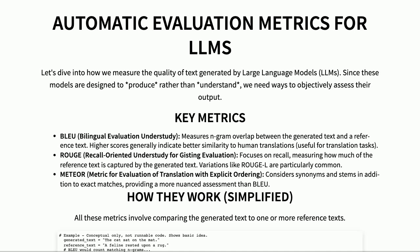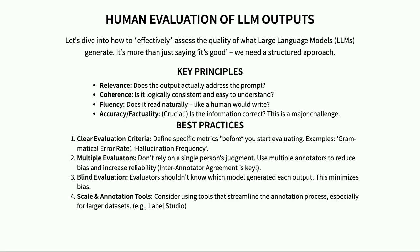ROUGE focuses on whether the model successfully pulled in key information from the reference. And METEOR goes a step further by considering synonyms and word stems to get an even more accurate picture of similarity. It's important to know that each metric has strengths and weaknesses, so often we use them together for a really comprehensive assessment.